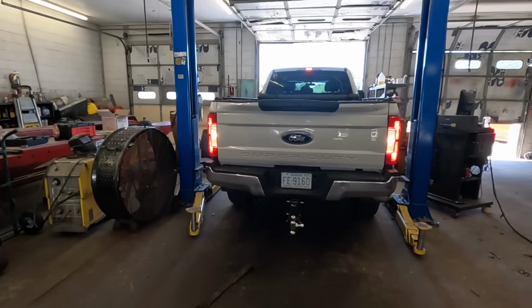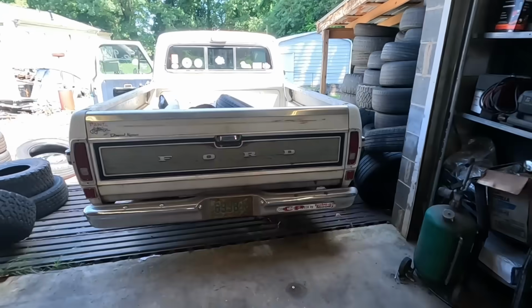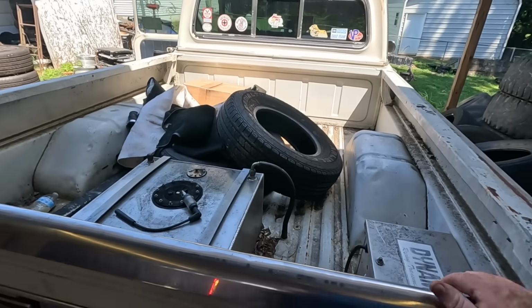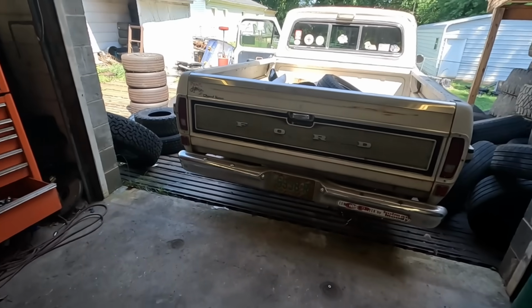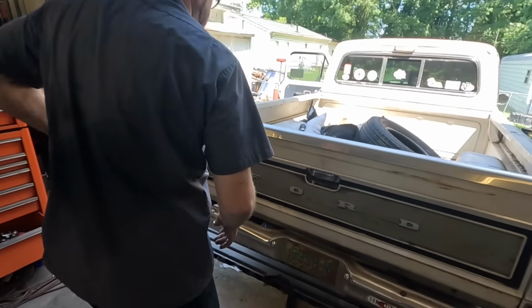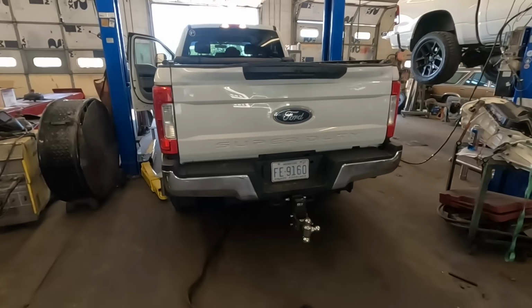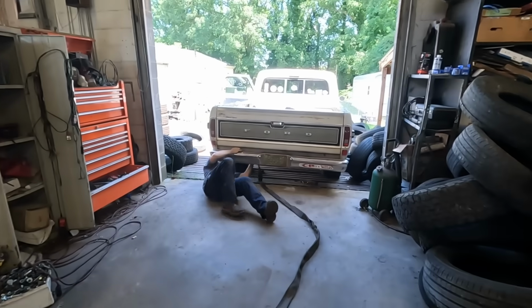Should be good. I'm going to pull this thing in the easy way. Feel bad for the old boy that's been sitting out here neglected. Yeah, when it's 100 degrees outside, you don't work hard, you work smart. Ain't that right? Yeah, we ain't pushing nothing. No, we're going to use the Super Duty. I got to get off in there and help.